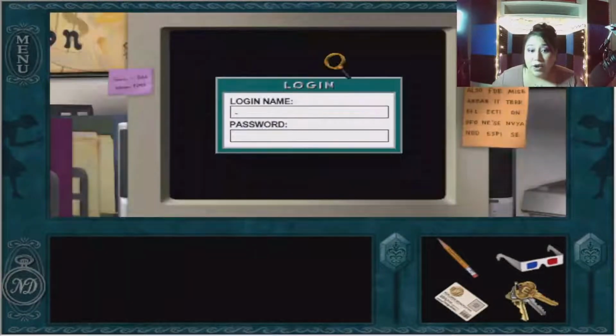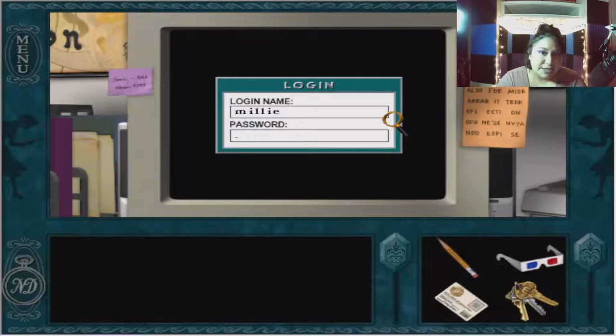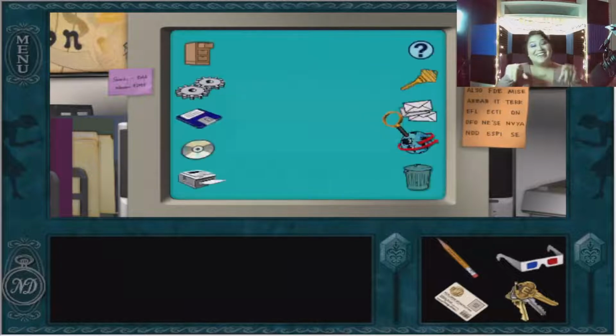So when you go into the computer, you need a login name and password. Do you remember in the prop room, in the logbook, on the top corner, when we fold over that piece of paper, it says Millie WWB 1958. That is what you need in order to log into this computer. So we're going to put Millie, enter. That's how you get to the password, not tab or clicking on password. You have to hit enter. And then WWB 1958. Voila! You're in the computer.